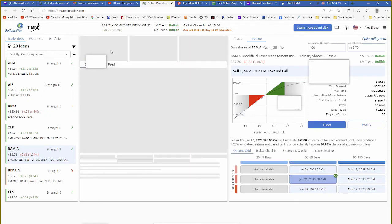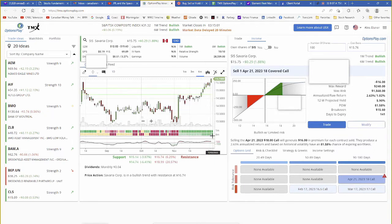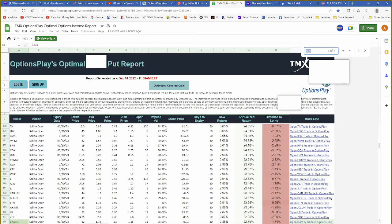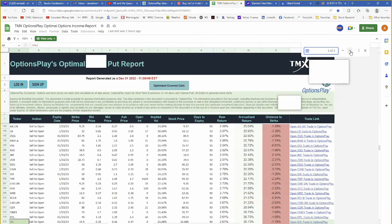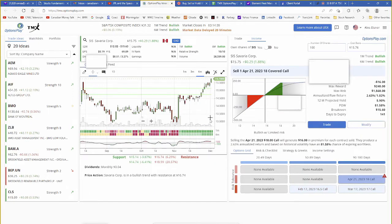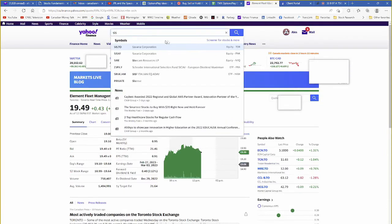SIS. I don't know why I always want to say it with a vampire accent. So positive Savaria. So positive outlook, bullish, relative strength 10 out of 10. And our spreadsheet was suggesting, whoop, somewhere else. 15 and a half. 15 and a half. Okay, so it's right there. Toronto.